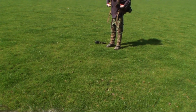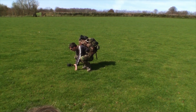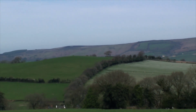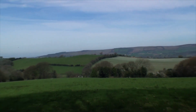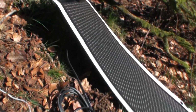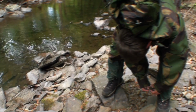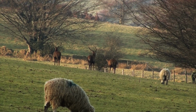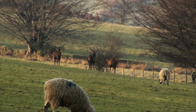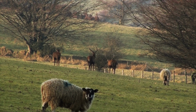That was steep. Right. We're going to take a well-deserved break and recharge our camera equipment while the sun's out and admire these stags. One of the best things about these sorts of trips for Andy and me is the abundance of wildlife. We can't get enough.